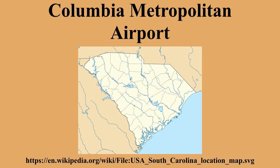The air traffic control tower is 105 feet tall. More than 1.1 million passengers travel through Columbia Metropolitan Airport each year. More than 1,400 people work at the airport.